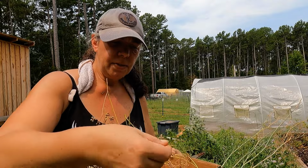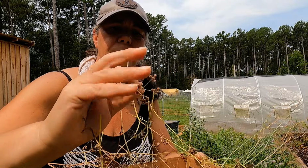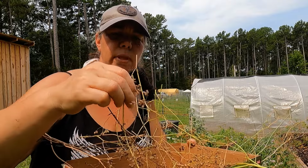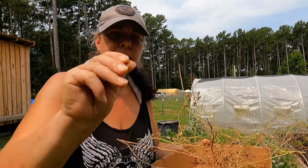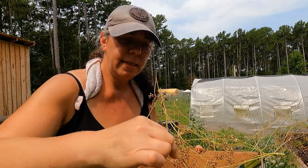Alright, not a bad little harvest. See how dry these are? So basically they're super easy to, I'm just gonna roll them off, and then I end up with these little, oop, dropped one, little tiny seeds.